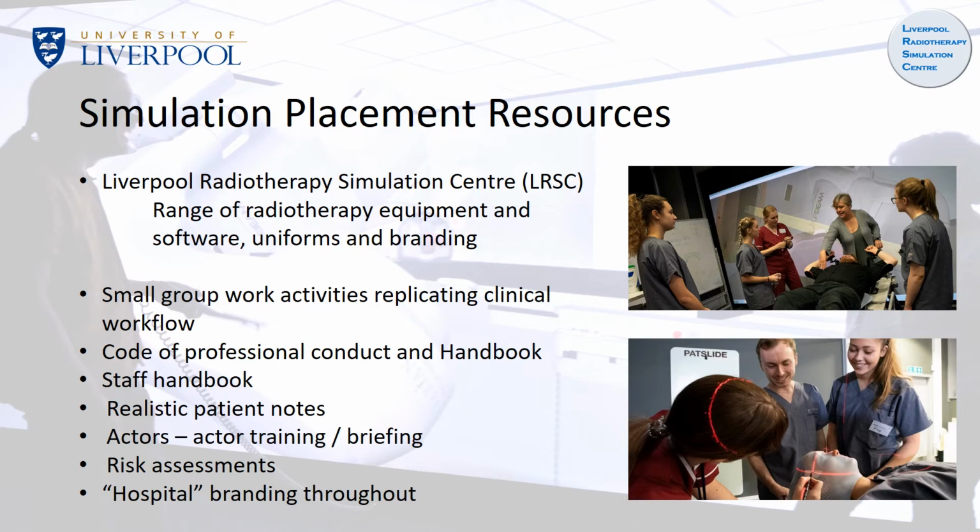We did risk assessments related to the use of equipment and students handling the actors for positioning purposes. We also used hospital branding throughout all of our resources and documentation to give the facility an identity and make it feel more realistic as a clinical site for students.